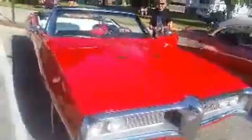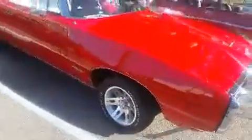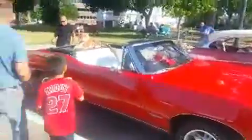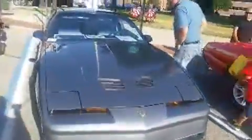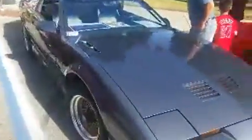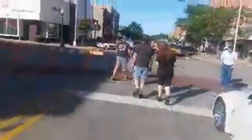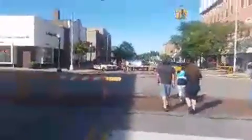A GTO again. Very nice. 6.5 liter, which is a 400 cubic inch. Yes. An '80s Firebird Trans Am, very nice. We're not going to go all the way down the other side. I got to get back, my battery died, and I got some things to do. But there is a really cool looking '68 Pontiac convertible down there.